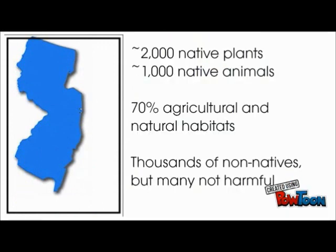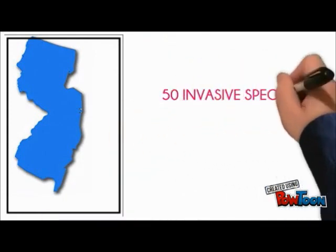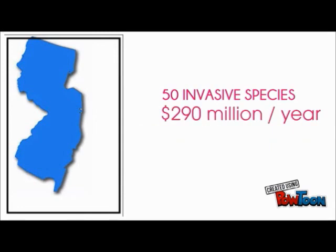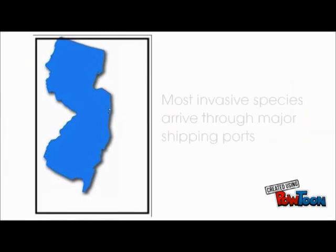New Jersey has over 3,000 native plants and animals, because our state is made up of 70% natural habitats, such as agricultural lands, forests, and beaches. There are over 50 invasive species here, and about 100 more with the potential to become invasive. The species cost New Jersey almost $290 million each year.